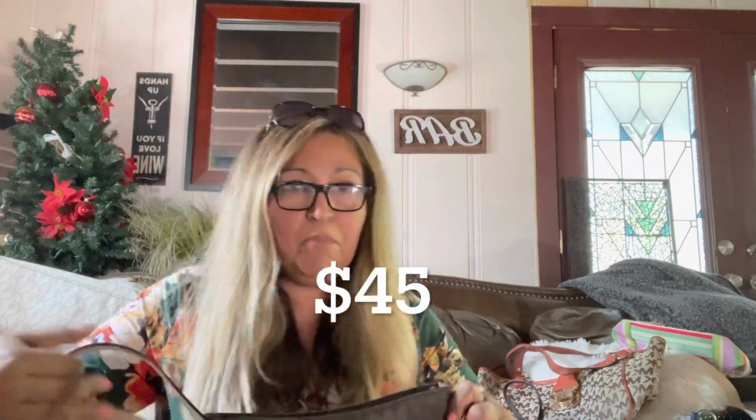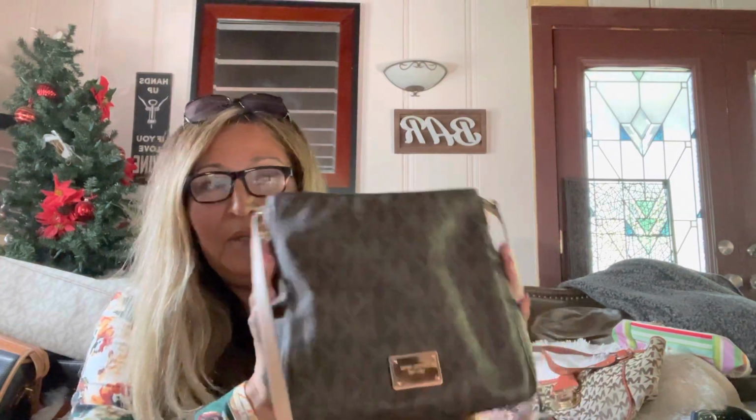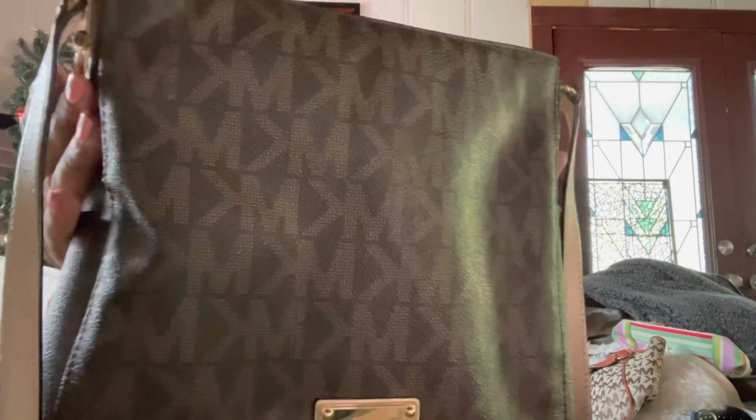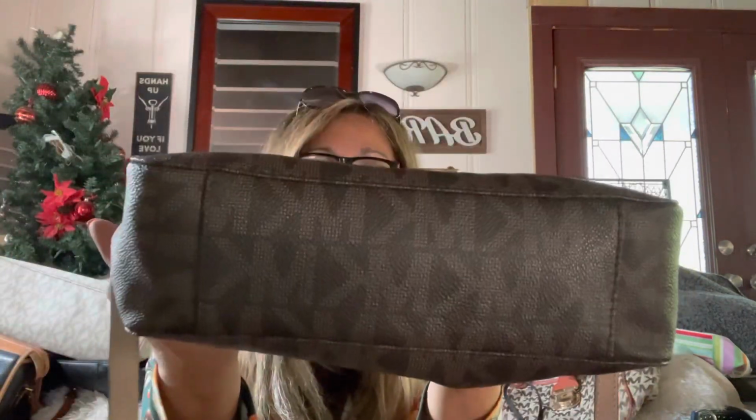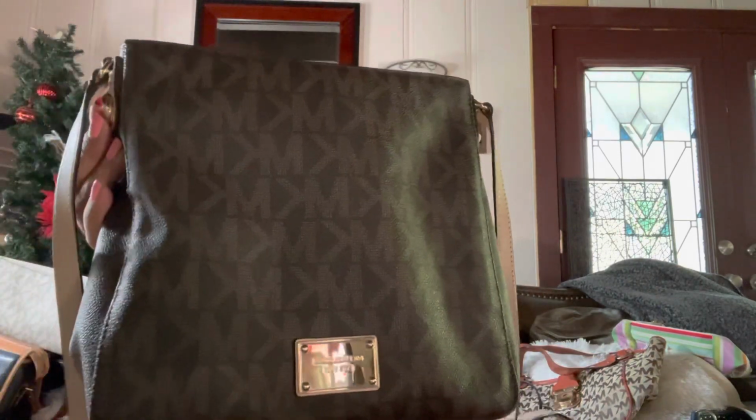Now, I can combine shipping for a discount, depending on where you're at, how many bags you buy, and how much they weigh, but I cannot discount the price of the bags if you buy multiples. I just can't. These are the lowest prices I can go. I buy them for so much and then that's all I can sell them for. So I cannot go any lower than the prices I'm giving you. And like I said, some of these are already on Poshmark for a lot more, okay?